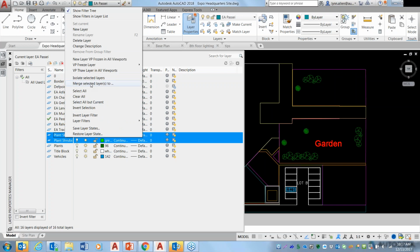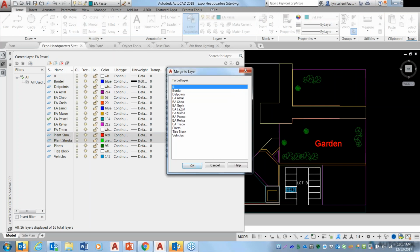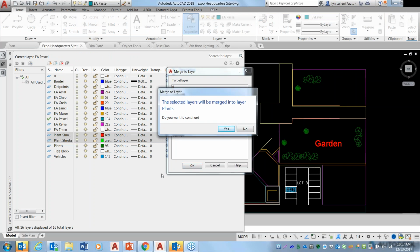I'm going to say merge selected layers to, and then you pick the layer you want those guys to end up on. I want them to end up in the plants layer. Hit OK. Now it's going to come back and give you a little bit of a warning. It's going to say the selected layers will be merged into layer plants, which sounds so friendly and so easygoing. In reality, what it really should say is those 2 layers are about to be deleted.